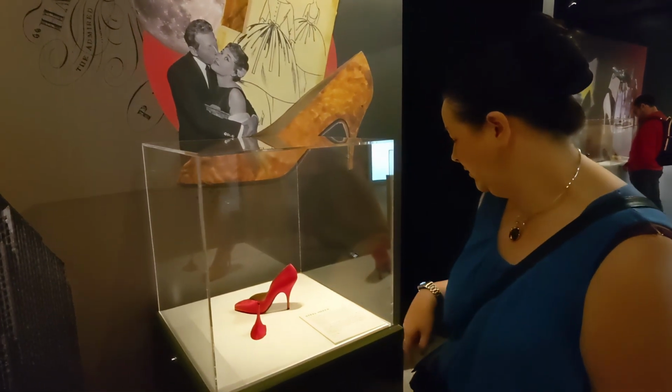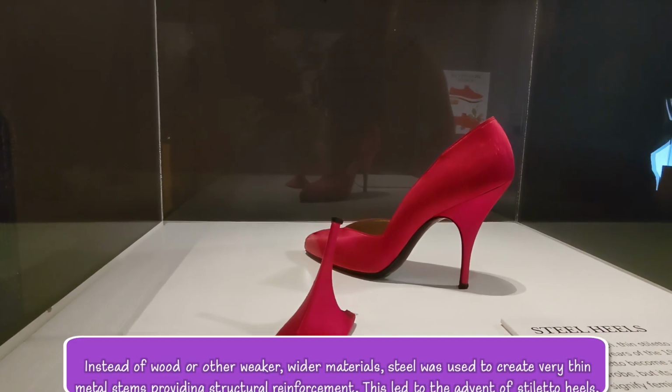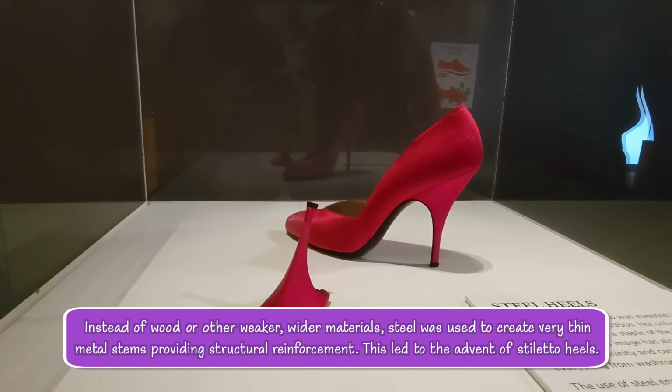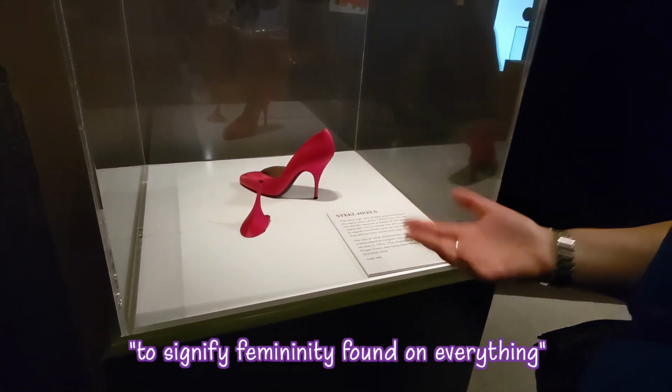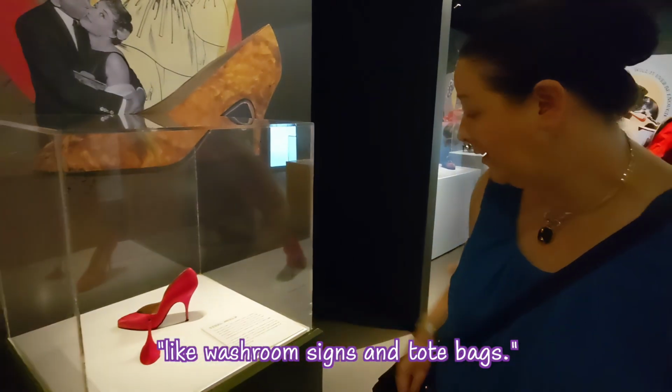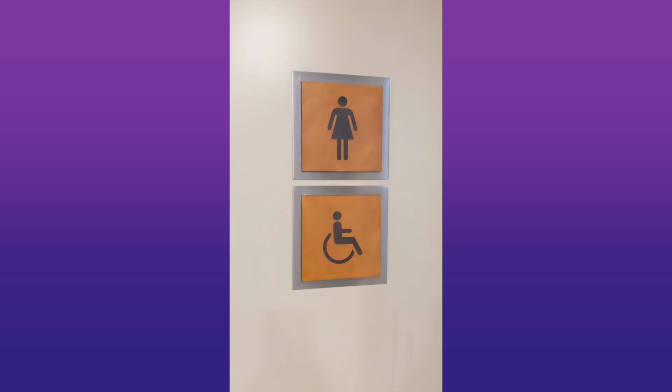Another thing that I thought was interesting in that display, it talked about how those high heels had become a universal symbol for women. It says not only did the stiletto become a staple of the feminine wardrobe, but it's an image that's been used to signify femininity, found on everything from washroom signs to tote bags. I hate to disappoint you, but the bathroom doors at Bata Shoe Museum don't have shoes on them. It was an unfulfilled opportunity.